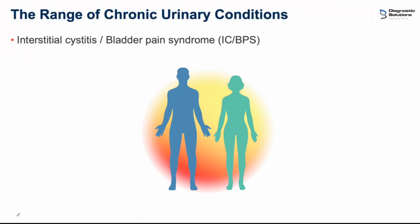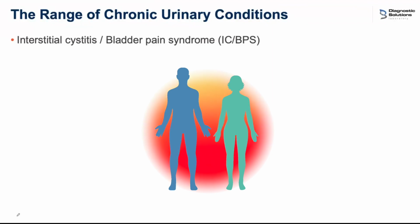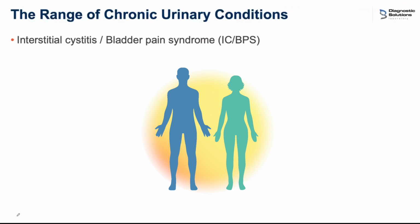So interstitial cystitis, or bladder pain syndrome, ICBPS for short, is defined as an unpleasant sensation, pain, pressure, discomfort, perceived to be related to the urinary bladder, associated with lower urinary tract symptoms for more than 6 weeks duration in the absence of infection or other identifiable causes. So IC, or interstitial cystitis, tends to have an inflammatory component, while BPS doesn't. And then some practitioners refer to this whole condition as hypersensitive bladder, or HSB.